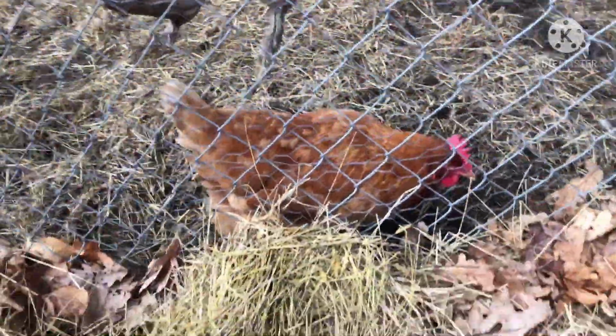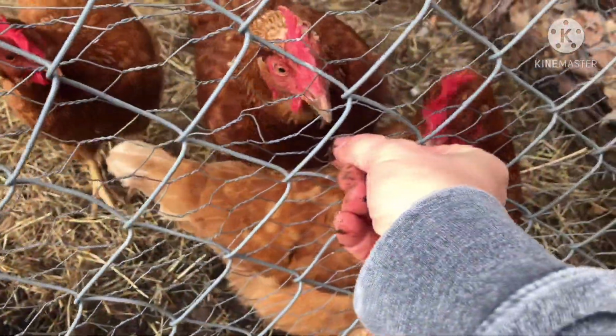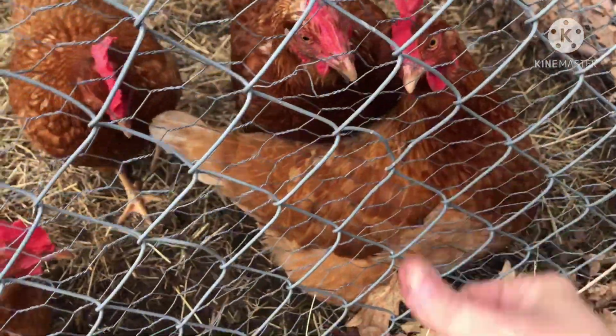Now the girls love scratching around this time of year, especially in these new gardens, because they find all kinds of goodies. Jackpot. Who's going to have that one? There you go. Oh, that was my finger.